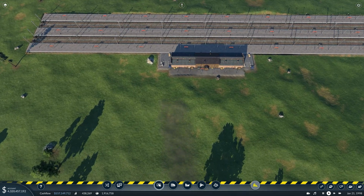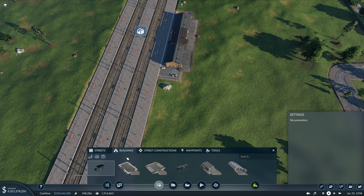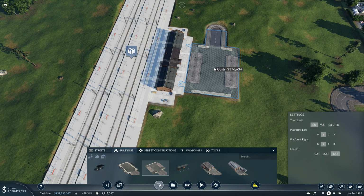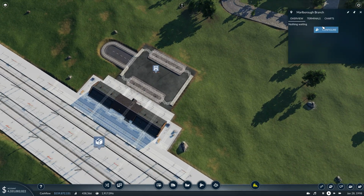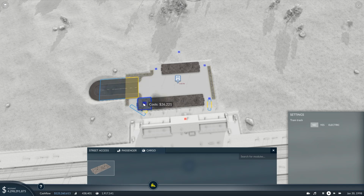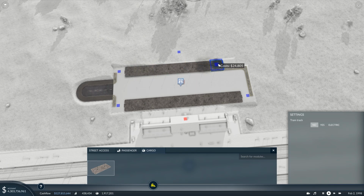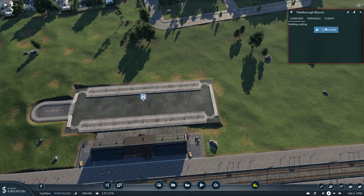Now let's get the road infrastructure in place that we need over here. And for that we're going to need a truck station. And we'll have it with a direct connection like that. I think it's probably not a bad idea if we go ahead and expand the length of this. And we'll put 3 either side, and that's going to keep it nice and central on the station platform building. And it just looks good.